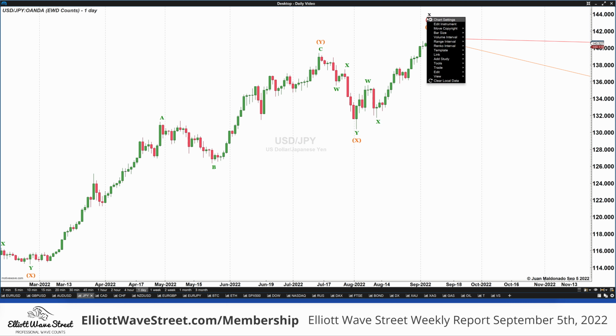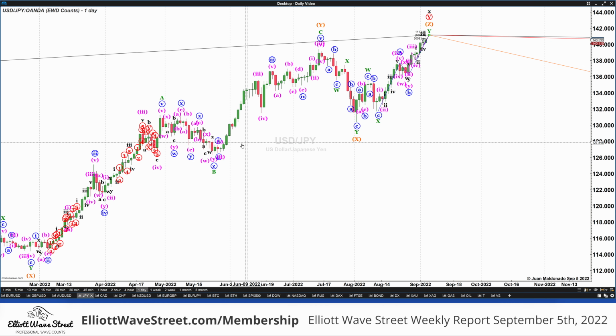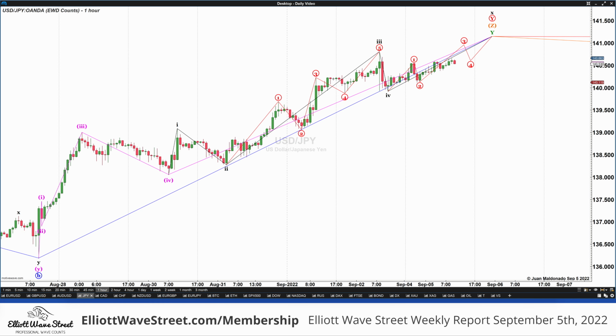So now that we understand this big picture, it's time to move to lower time frames, like the hourly chart, where we can get more details. So here, on the hourly chart, we are looking for the price to take out this high, to take out the 141. I think that's a clear, a key point.